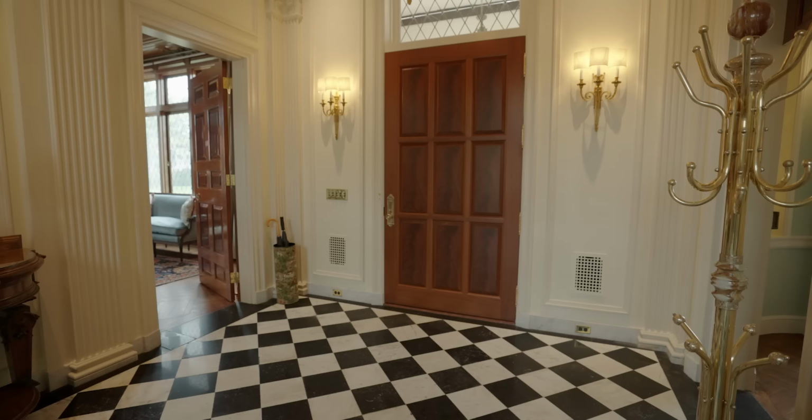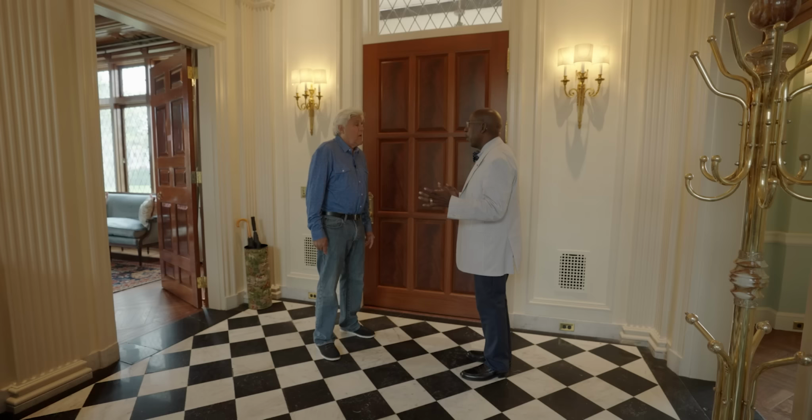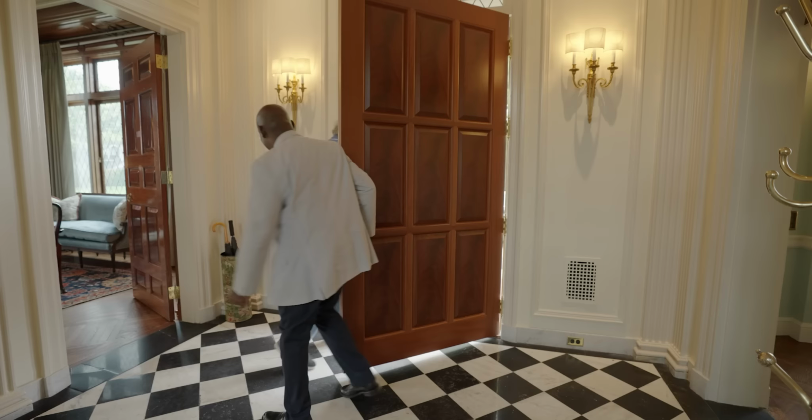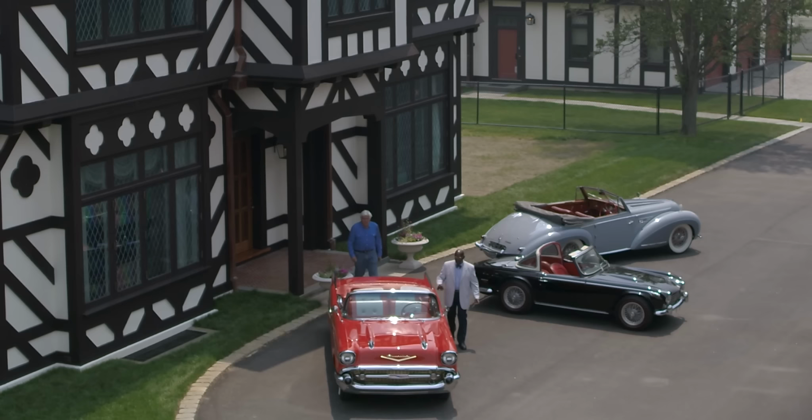Well, Jay, since you mentioned the spirit of France, we're going to do something that absolutely matches the spirit of French fries, which of course are American. A 1957 Chevy Bel Air. French fries are American? This is about as American as it gets.